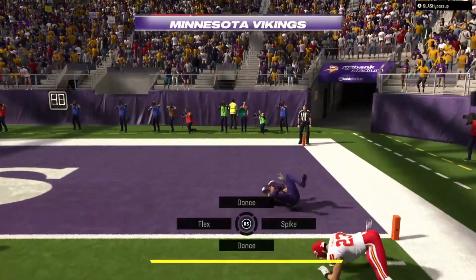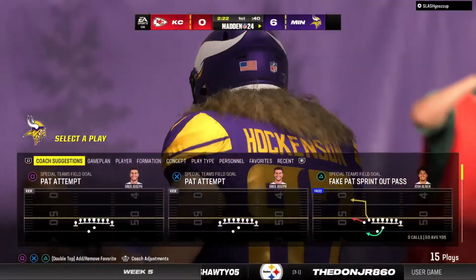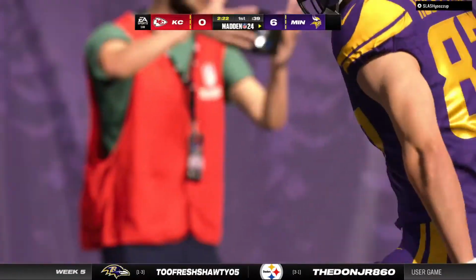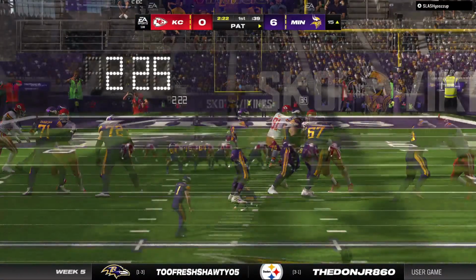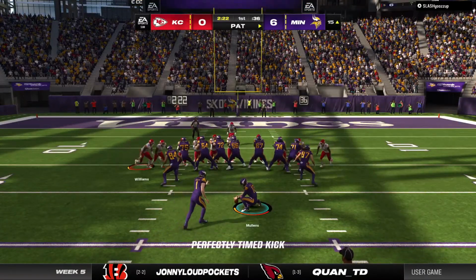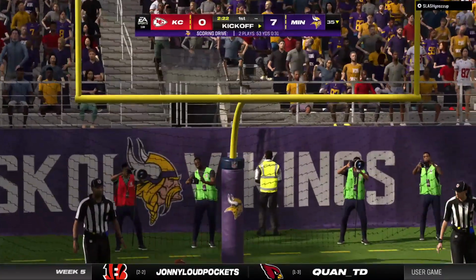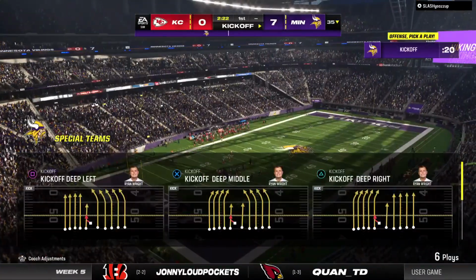Big strides, look at him go. Touchdown! T.J. Hockenson, his second touchdown on the season. And the Vikings get the upper hand as they're on the board first here this afternoon. Joseph connects on the extra point, and it's now a 7-0 game.